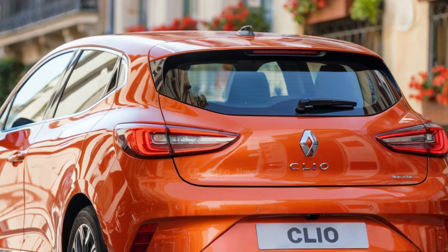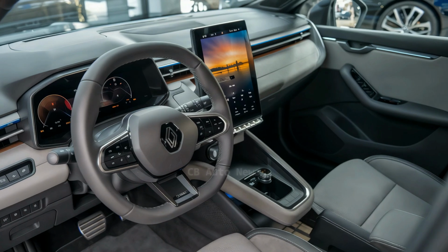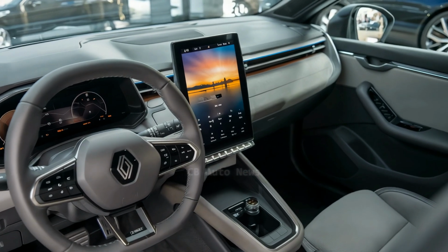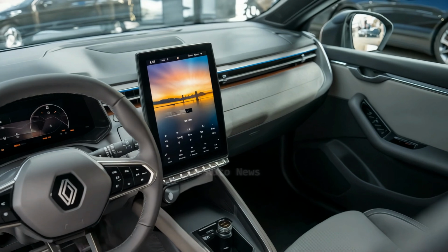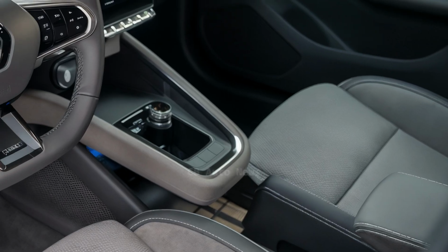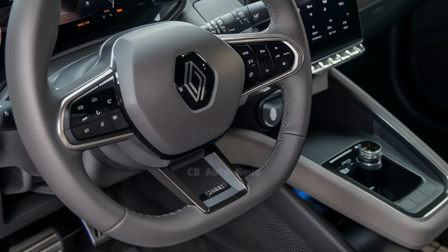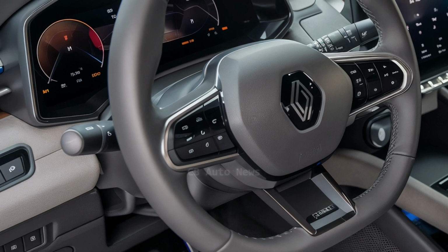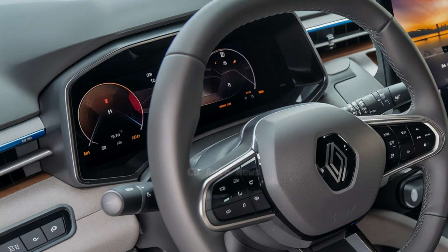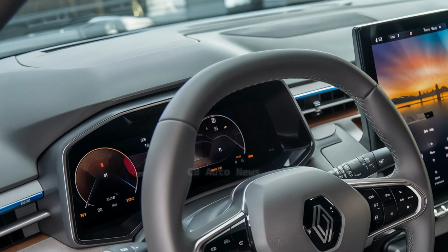Now let's step inside. The interior of the 2026 Clio is where Renault tried to mix premium design with cost-conscious materials, and the results are mostly good. The dashboard looks modern, and the steering wheel stitching adds a sporty touch. There's a soft touch surface across the dash, which feels nice, and the controls are easy to reach. In the Esprit Alpine trim, you also get sporty seats with extra bolstering, aluminum pedals, and unique blue stitching that ties the whole theme together.